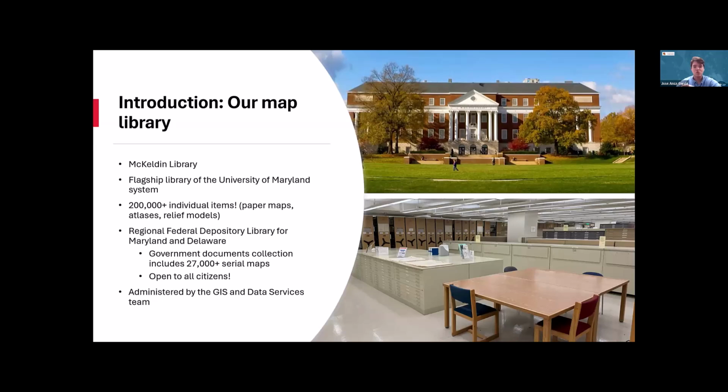It has 200,000 plus individual items. So that includes paper maps, bound atlases, and a bunch of other really cool stuff like relief models. And in addition, we are the regional Federal Depository Library for both the states of Maryland and Delaware. And basically what that means is we're really close to DC, but we get a bunch of government related documents from the federal government just to store. And because of that, we have to be open to all citizens and the public, in case they want to come and take a look at these government related documents. So within this includes 27,000 serial maps, which are very historically significant, and they're definitely important for historical research and researchers.